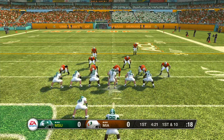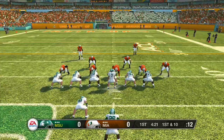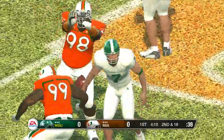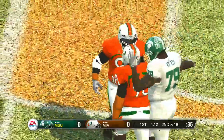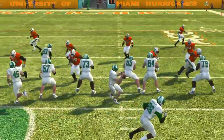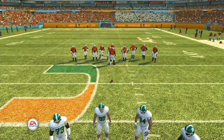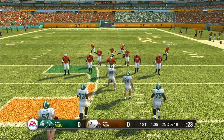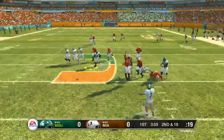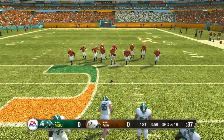Backfield in an offset I formation. Pressure coming, and he goes down. He took too much time. You've got to be more aware in the pocket. Defense looking for another sack in this second down and long situation. They're lining up in the 5-2. Throws off balance, incomplete. Only threw the ball into coverage. Man, I tell you, he's lucky that defense didn't come away with that one.